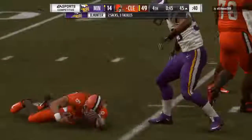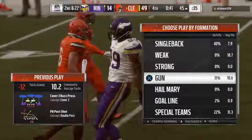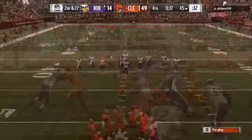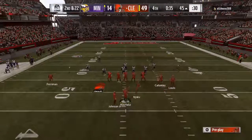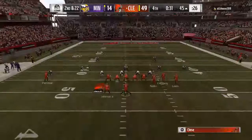Pressure coming from the Vikings, and they get there and bring him down. Danielle Hunter in there to pick up his 2nd sack now of the afternoon. That huge loss on the sack makes this job much more difficult. It's now 2nd down and 22 yards to go.